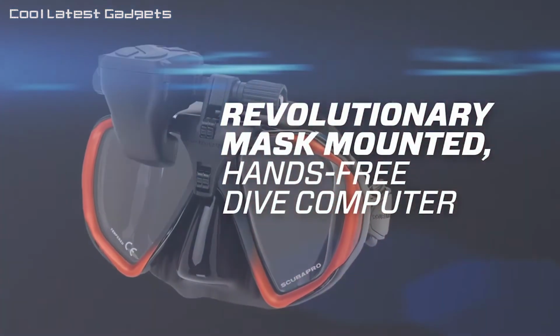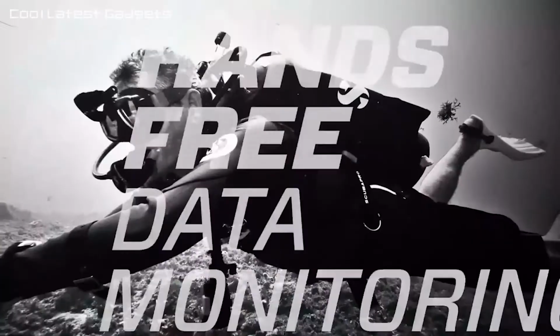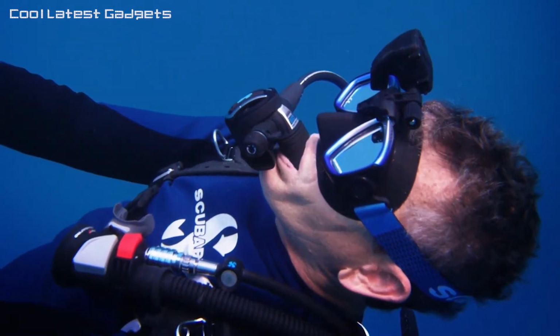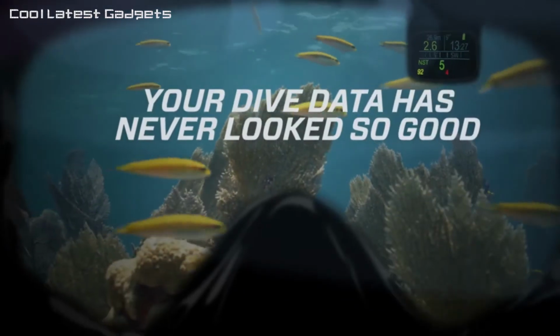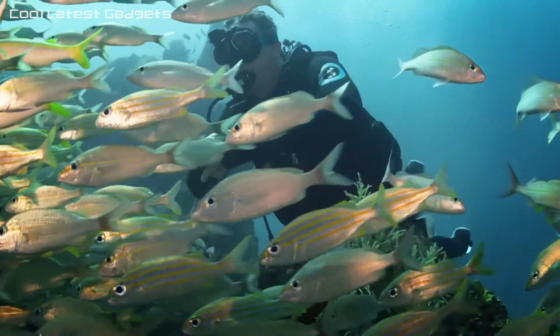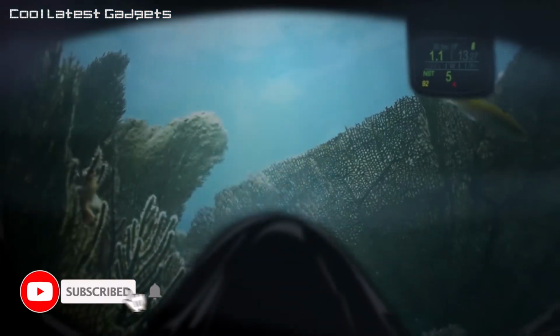Revolutionary mask-mounted hands-free dive computer for more dive freedom. Hands-free data monitoring. Constant, easy-to-view dive data right in front of you. Easy-to-read floating color display lets you keep your eyes on both your dive data and the underwater scenery at the same time, so you can stay fully immersed in your surroundings, setting your dive activities free.